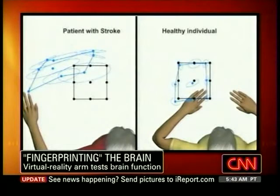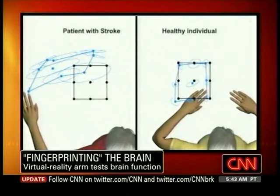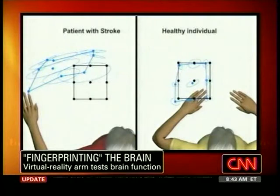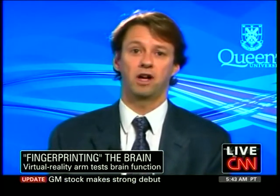Well, I was going to say we can clearly see here on this side-by-side comparison that the person who is normal gets their left hand within a very defined range, but the person who's had the stroke, it's kind of all over the place. What are conditions that this device might be applicable to diagnosing? Well, it's actually for all possible brain injuries.